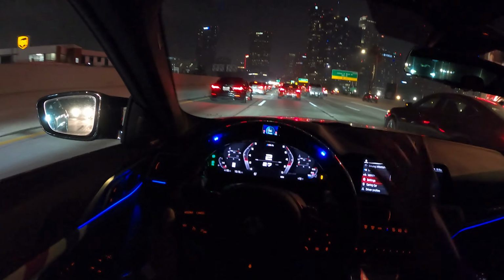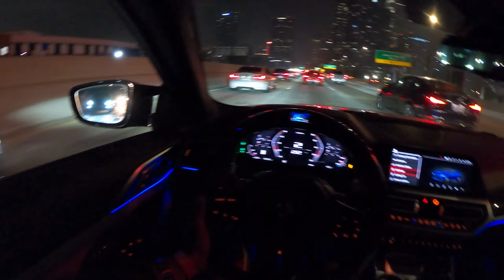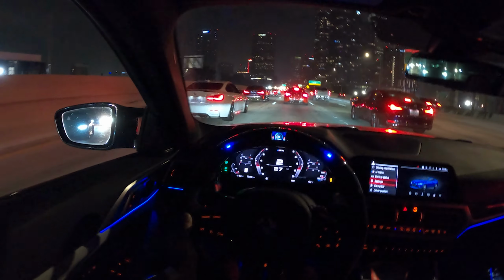Look at the site right now. We got downtown LA, cars like these. I miss this. It's been a while since we've done stuff like this at night.